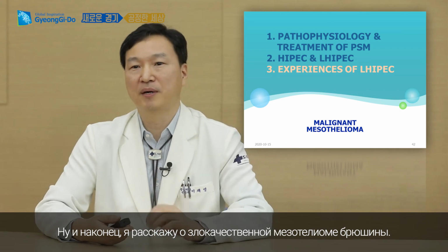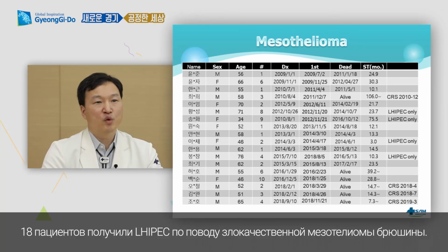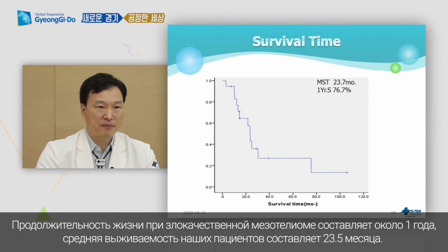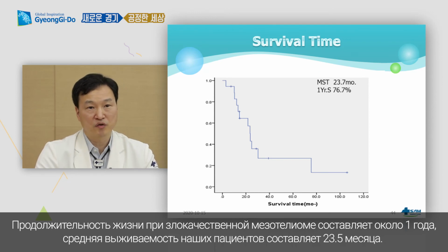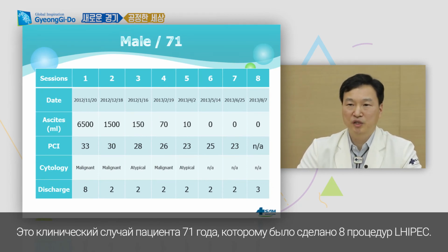Finally, I will present on malignant peritoneal mesothelioma. There were 18 patients who received LHIPEC for malignant peritoneal mesothelioma. The survival time of malignant mesothelioma is usually around 1 year, whereas our median survival was 23.5 months. This is a case of a 71-year-old male patient who took 8 repetitions of LHIPEC.